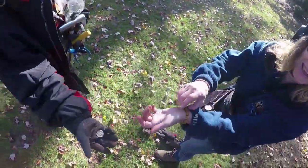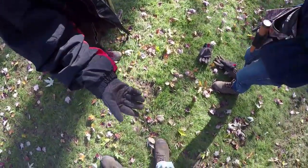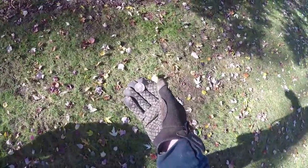It must be my new bracelet. See my bracelet I got? It's a good deal. Susie gave it to me. It's full of energy, so I can put it all into my metal detector. Very nice quarter.